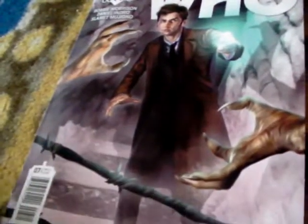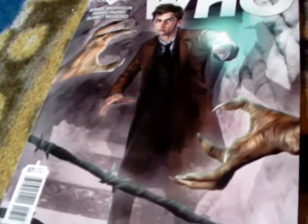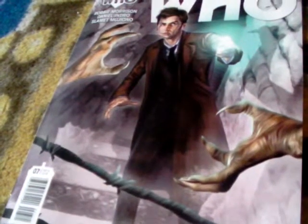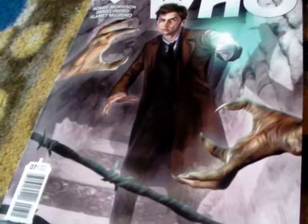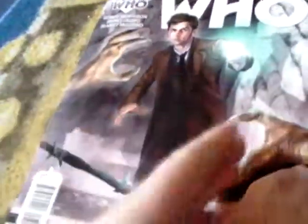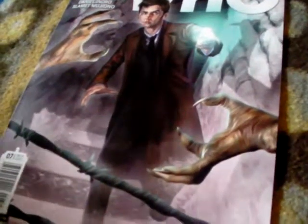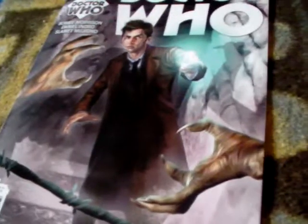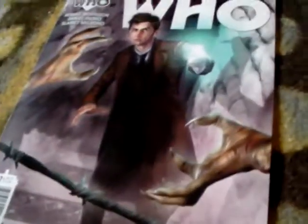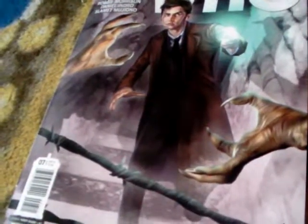Now, I do have one other David Tennant one, I think it was issue 5 or issue 4, and that's it really. That's why I'm mainly going about these 3, because these are the only 3 in the Doctor Who Titan comic range that I've got in chronological order. But nonetheless, they're a must-have for any fan of the 10th Doctor, the Weeping Angels, or comic books in general.